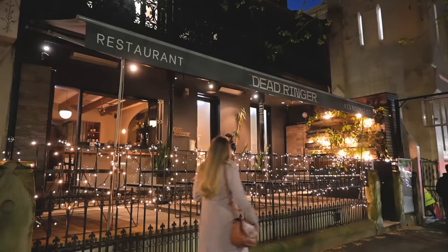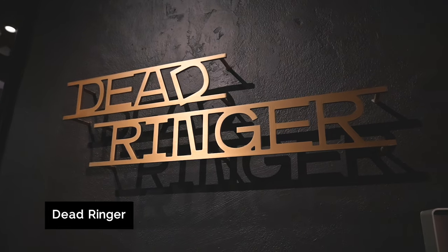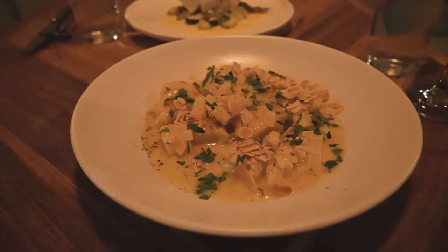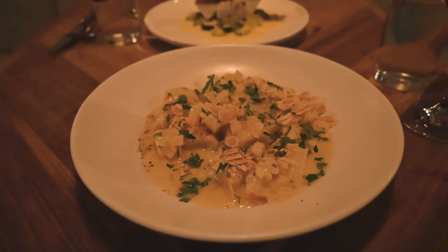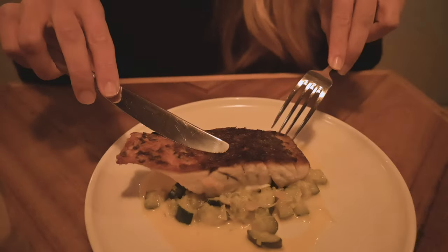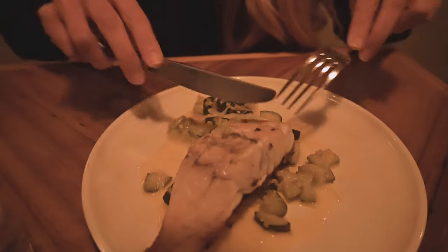So, there it is. Where? There, that one with the pretty fairy lights. It looks so delicious already. That's the one. All right, so we are having dinner tonight at Dead Ringer. It's modern Australian, but they do have some Italian inspired dishes on here. A beautiful little gnocchi, which Matt has ordered for his main. Looks absolutely beautiful. I got the barramundi. I just feel like a really well cooked piece of fish. It just looks perfect. I might flip it over.